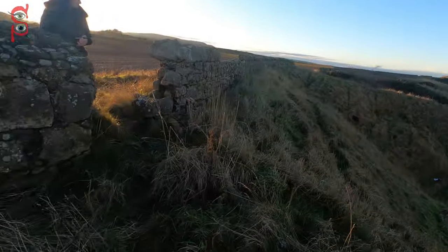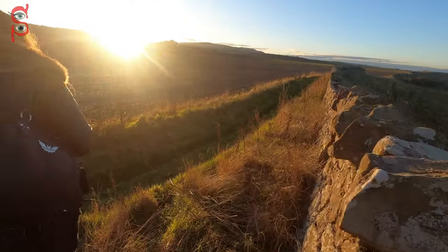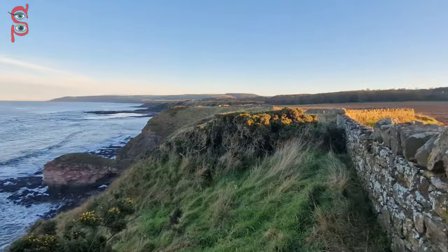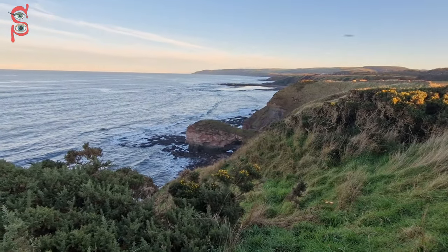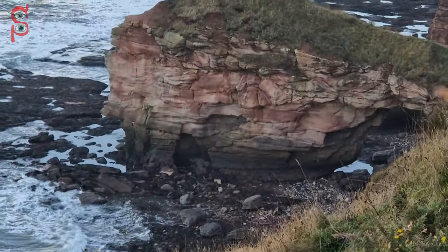Nice wee wall. Yep, we're going a tiny bit further before we turn back. So we came up here because we thought it'd be good to see things from another perspective, from up high. And here you can see Otter's Hole from away up here.